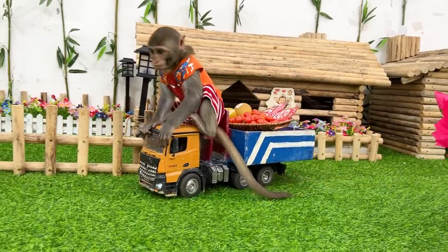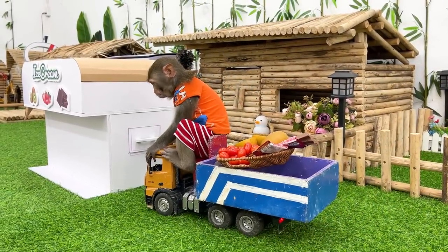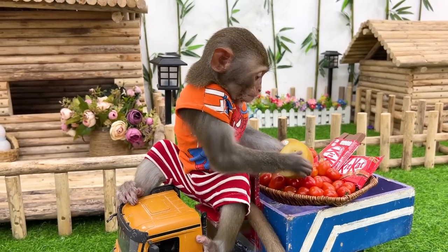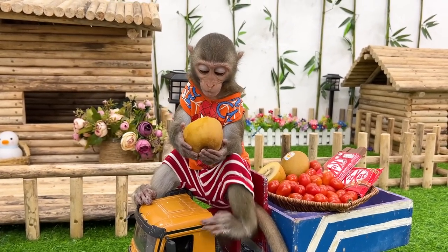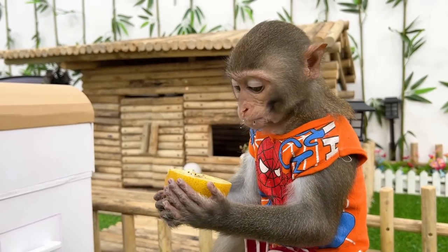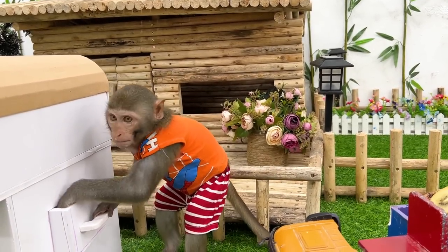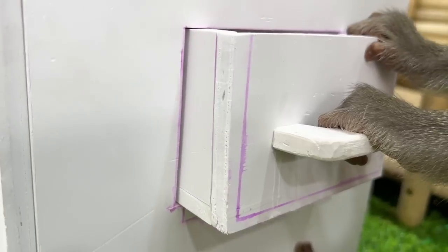Kiki then prepared a fruit basket to put in the ice cream machine. Ooh! First, Kiki put one kiwi into the machine.